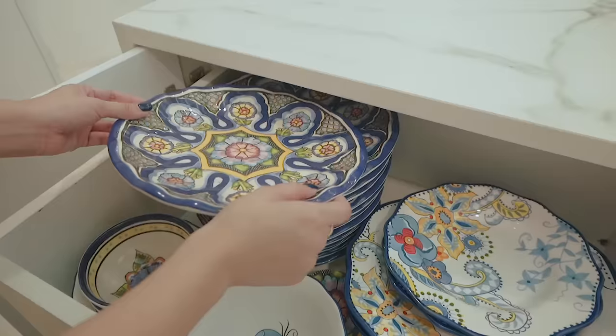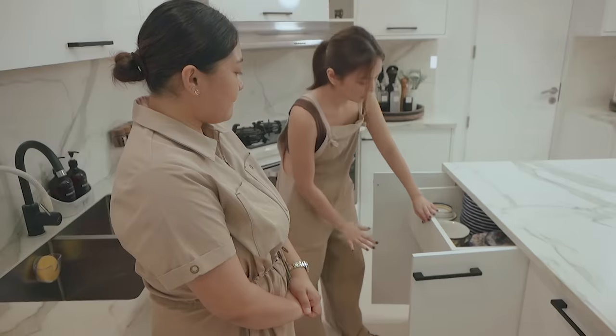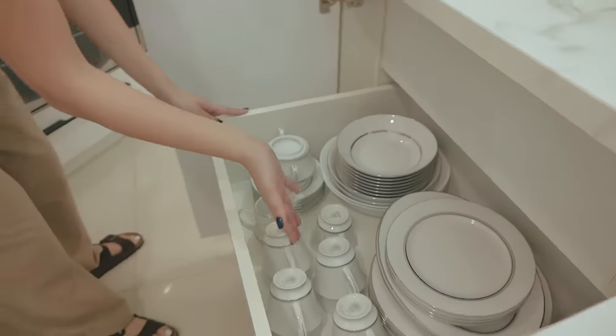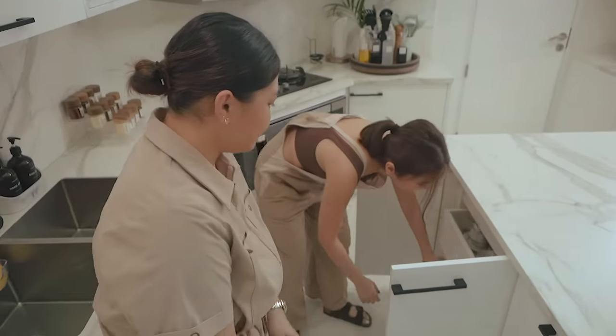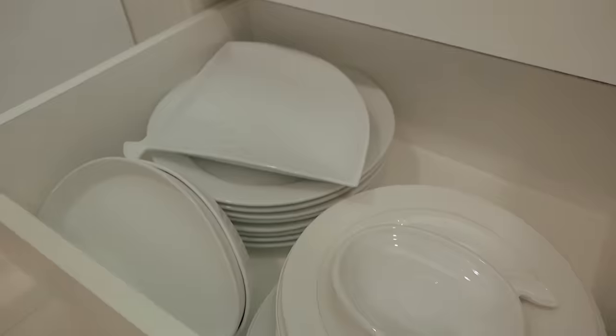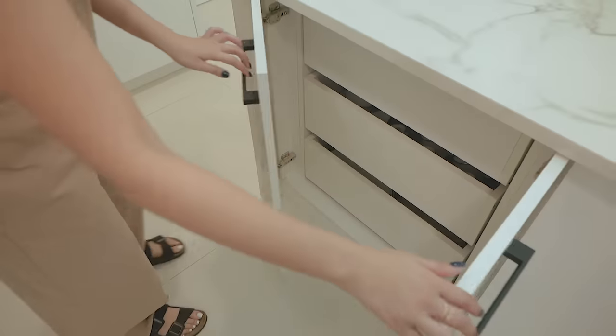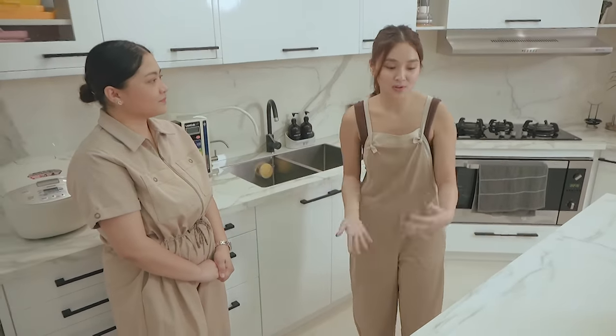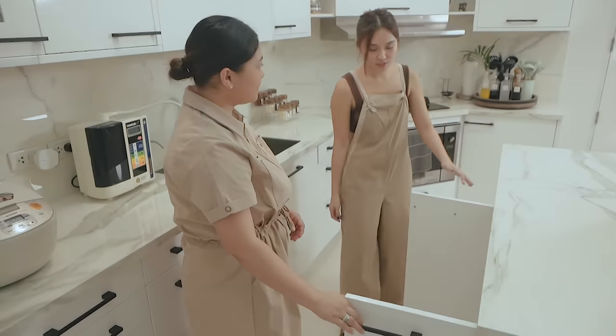So that's where some of your mga plates are more stored. More plates. Yes. So lahat ng designs na to. So this, and then here, we have yung all white naman. Mm-hmm. And then sa last, we have more serving plates na white. Yep. So naging very useful yung area because of the drawers. Can you imagine just adding drawers makes a huge difference.